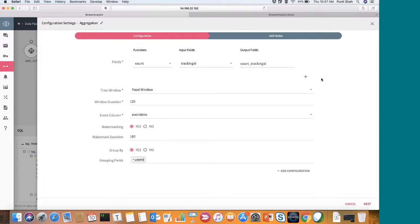In aggregation, earlier I spoke about watermarking, especially for late arrival of events. How do you handle that? This is an example for that, where you get your data coming in. If data comes much later than its anticipated time, which is basically a late arrival event, you can still support it. You can still recompute your aggregations, your stateful calculations, as long as the late arrival window is within the watermarking duration out here, which is 3 minutes in this case.